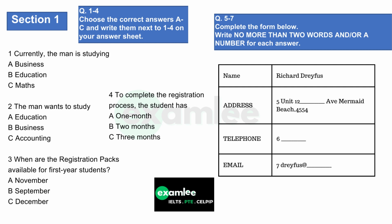You see, I'm currently studying education at another school. I've just finished my first year, but I'm not really enjoying it. I think I'm more interested in accounting. My dad teaches maths, so I thought it might be a good choice. Well, better than business anyway. Okay. Have you received a registration pack? No? How can I get one of those?